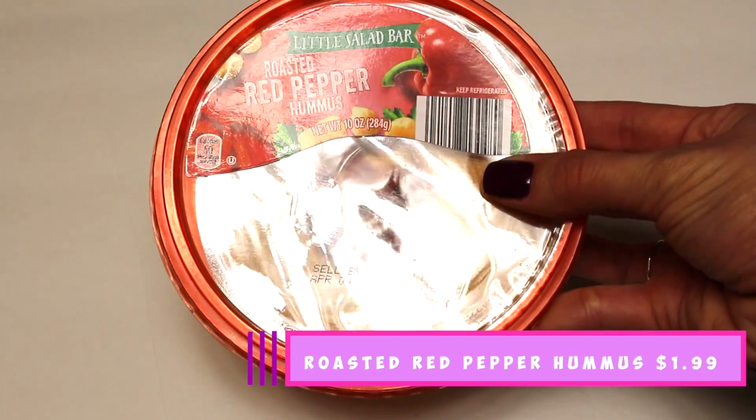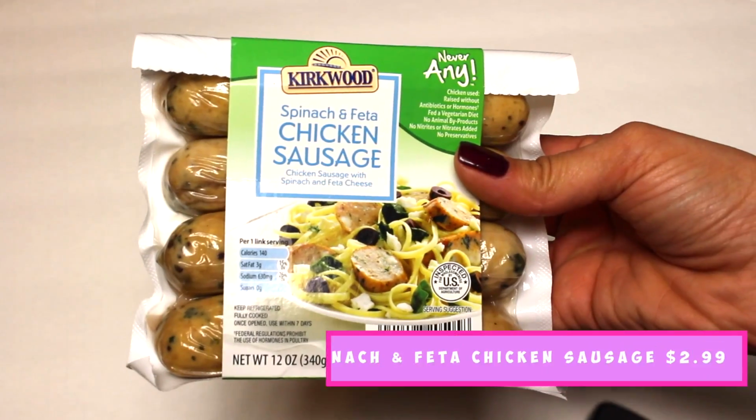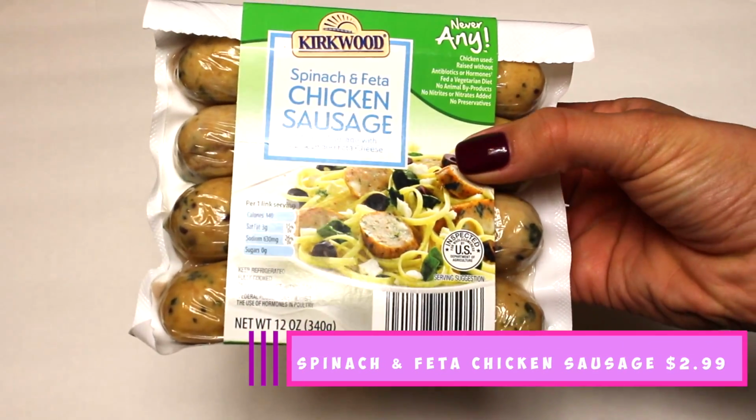Roasted red pepper hummus. As you guys know, it's the only way I can get my kids to eat raw veggies. Some spinach and feta chicken sausage for a pasta dish I make.